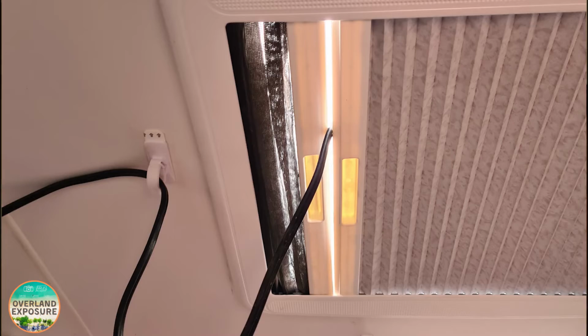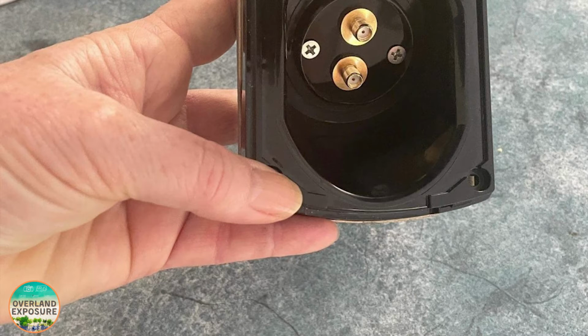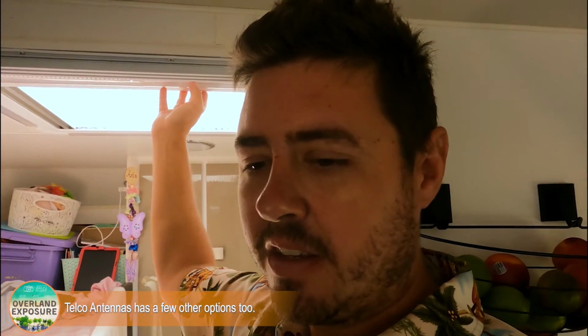There are other ways to put it in, including going through a roof hatch, which is what some friends of ours have done. They've brought the cable in through a roof hatch. Well, someone else has sent us this cool thing they made. It's a 240 volt connector that they've adapted to put some SMA connectors through. But ultimately, you bring it in however you want to bring it in, and it doesn't really matter where the modem sits inside as long as you can get access to some power, either a USB port or a power point, whatever you want.